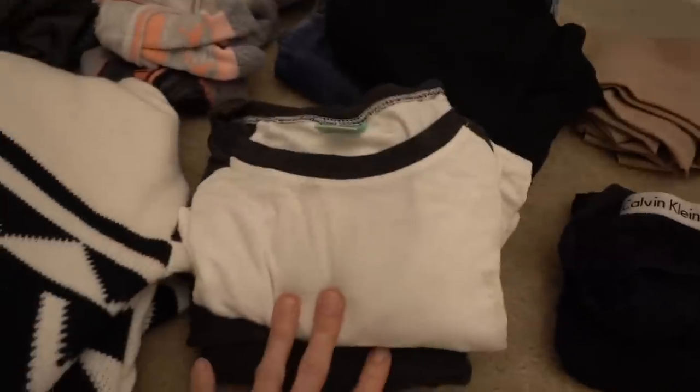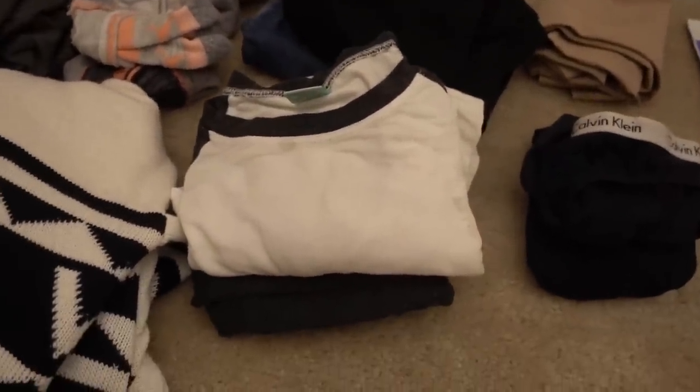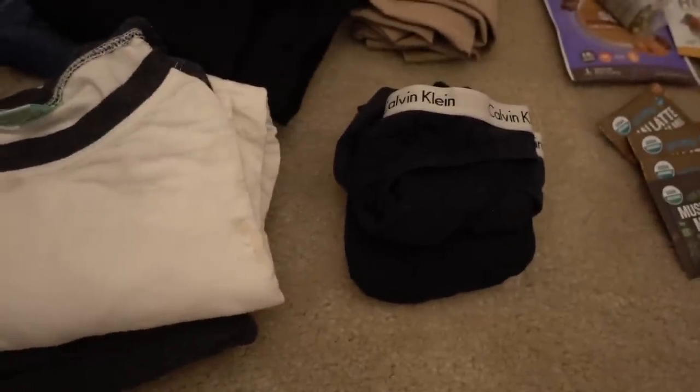And then I have PJs here, equipped with coffee stains. Nobody has to see that. I'm not too picky. And then, of course, underwear.